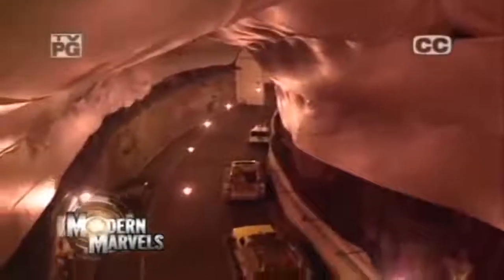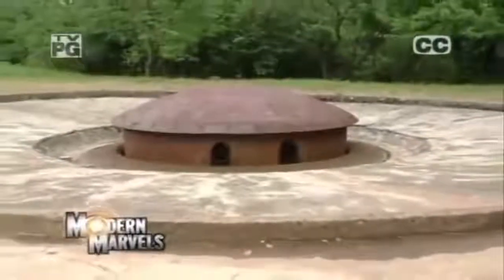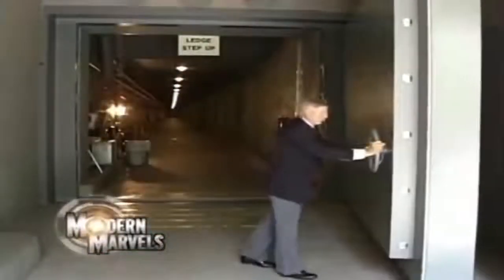Protected beneath tons of earth, bunkers are the most challenging offensive targets because they are the ultimate defensive hideouts, protecting civilians, soldiers, and our deadliest weapons. Now, bunkers on Modern Marvels.